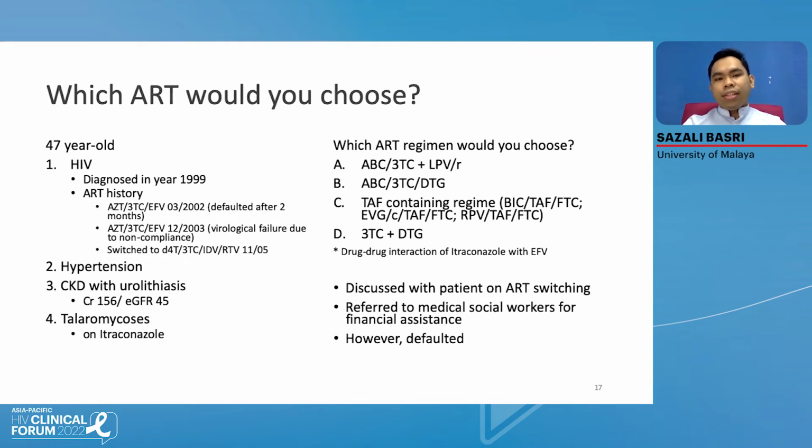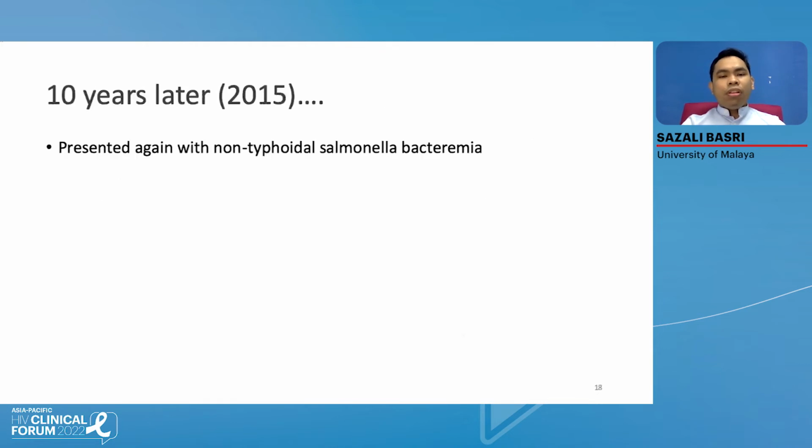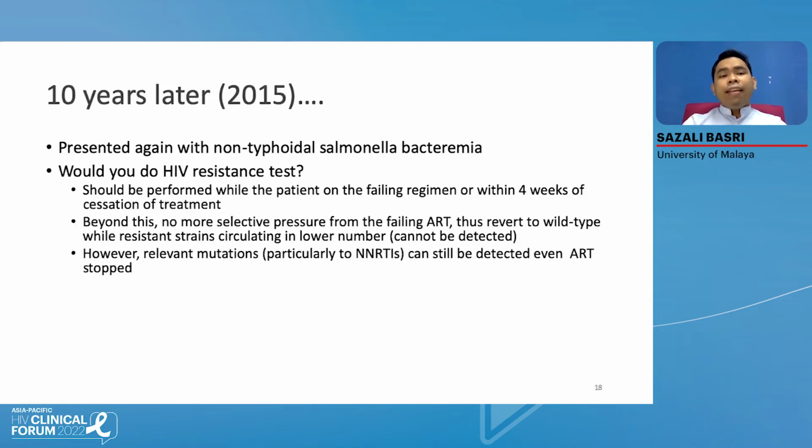So we discussed ART switching with the patient, and because of financial issues, we referred him to medical social workers for financial assistance. However, he defaulted and only presented to us 10 years later with non-typhoidal salmonella bacteremia. He was treated, and we discussed reinitiation of ART.